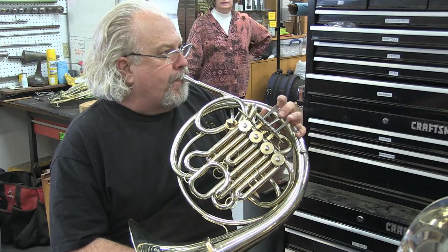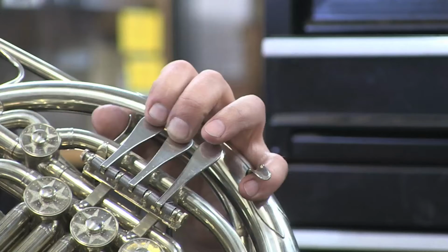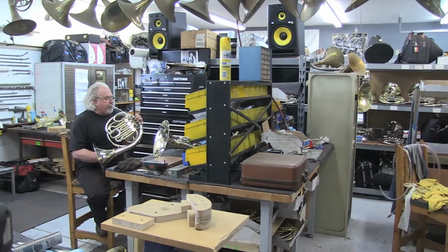Musicians from around the world continue to look to this local business to find that special quality for their horns, a quality that is handcrafted in a small home workshop in Las Cruces.